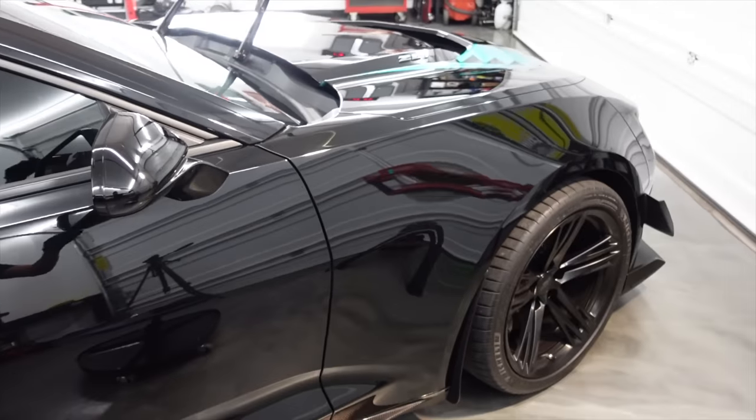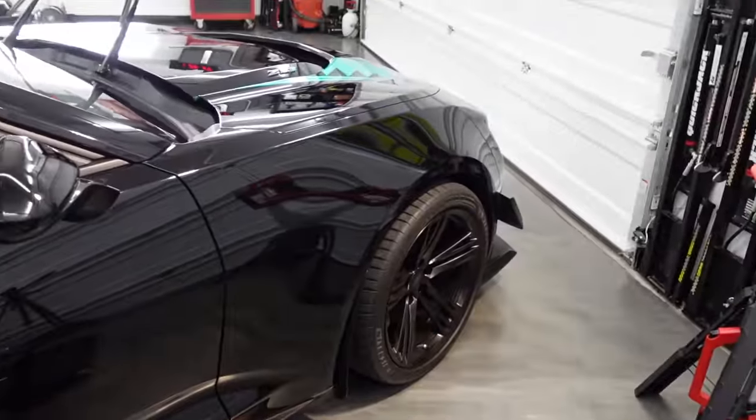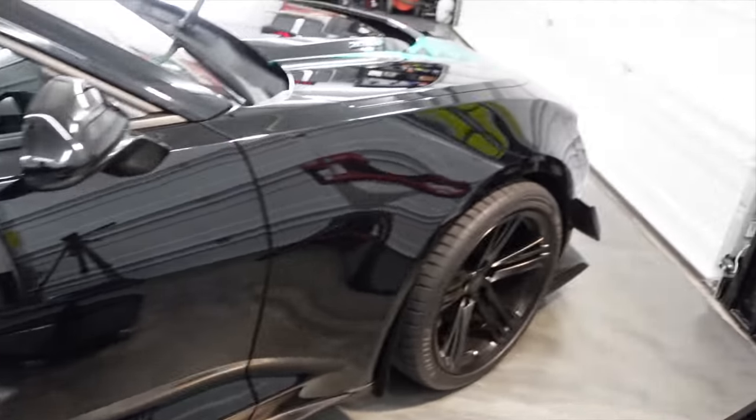The buff off process is easier and I think it cures a little bit slower, which means I can do probably a bigger section of the vehicle and then go back and buff it out. So that's gonna be the goal, and actually that means we can get this done a lot quicker than what I'm used to, which is a big win.